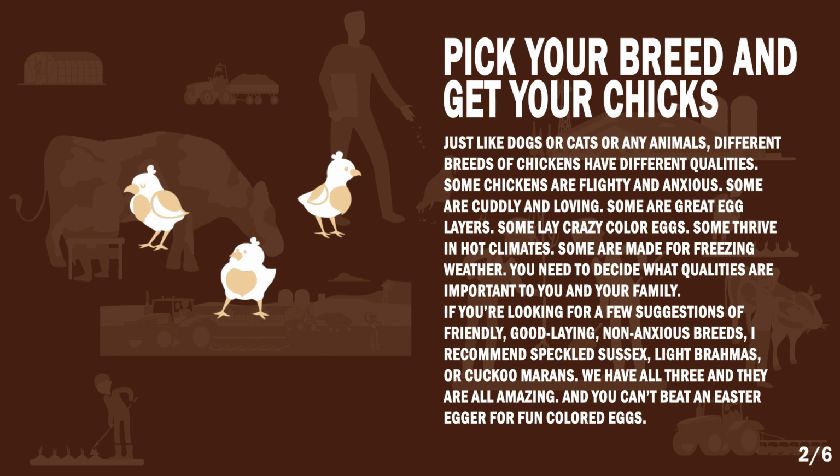Number 2. Pick your breed and get your chicks. Just like dogs or cats or any animals, different breeds of chickens have different qualities. Some chickens are flighty and anxious. Some are cuddly and loving. Some are great egg layers. Some lay crazy color eggs. Some thrive in hot climates. Some are made for freezing weather. You need to decide what qualities are important to you and your family.